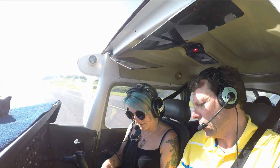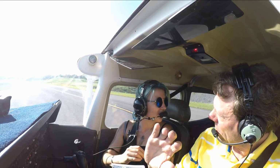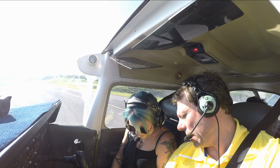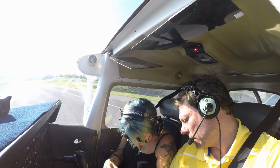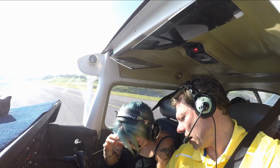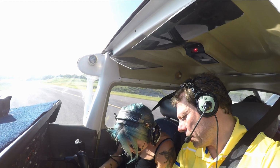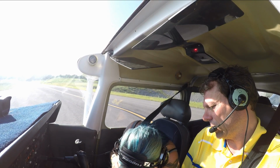Trim for takeoff. Remember that little trim tab on the back of the elevator? We can operate that with this right here. See these two lines right here? And then there's a line in the background, and I can move that line. For takeoff, we want to line those two lines up so it's one line, and that's the takeoff position. You see that?